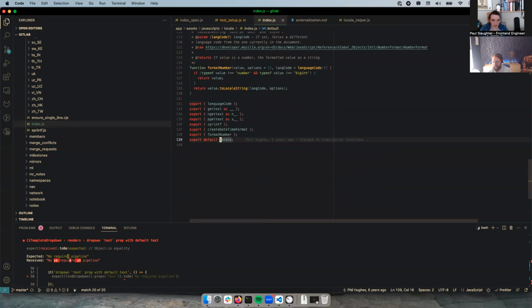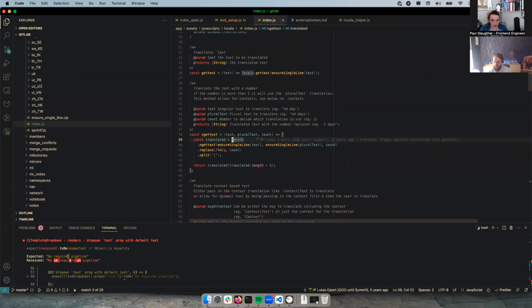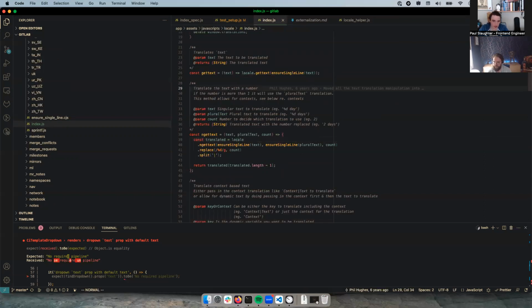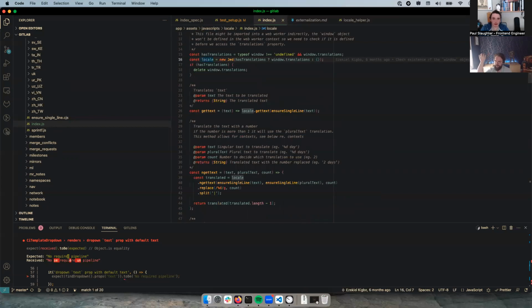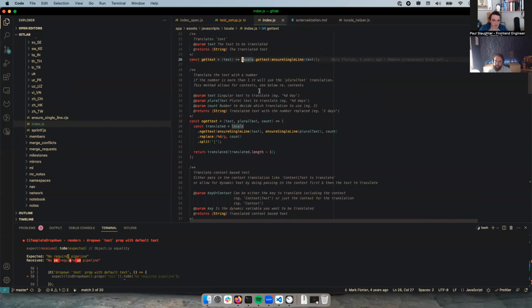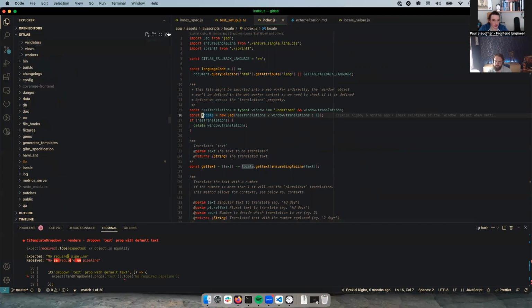Right, do we want to mock Jed or do we just want to clear window.translations? I think I want to mock Jed. Because if they're doing something here, clearly they're doing something. So I guess mocking Jed fits in any part of the pipeline, right? As opposed to trying to figure out where. Okay. Right. So here we go. Mocking Jed. Let's go.